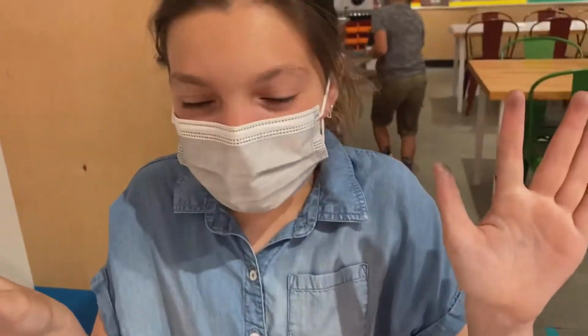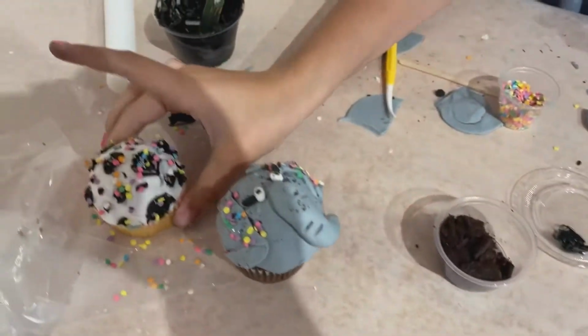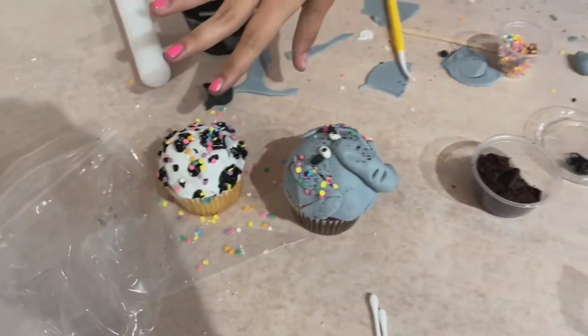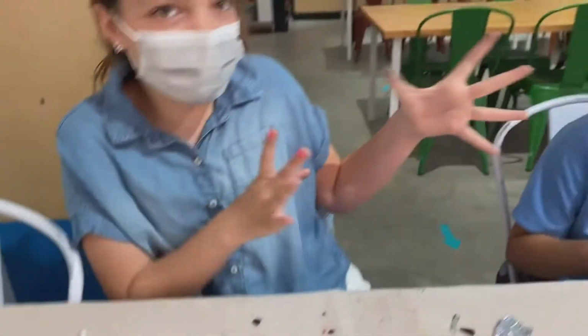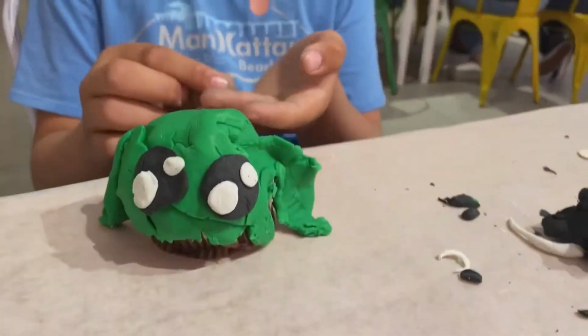Hey guys, so it's been a while and we're just finishing up our stuff. Here's mine. I did this little elephant and this cow one. I think my favorite is the cow one. And then Jackson finished his. Jackson, tell him about yours. Mine is a baby Yoda. It looks like a gremlin.